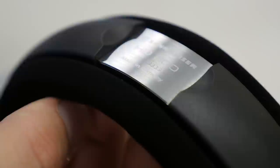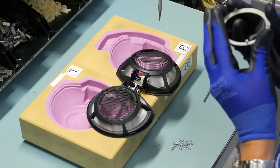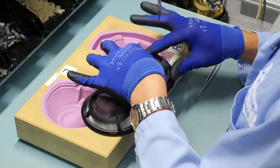But the coolest thing about this workstation was probably how optimized it is. Yeah, you could tell as the worker was moving through all of the stages of creating the headphones that she definitely had this place optimized just to even where the bins were placed.